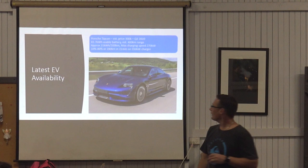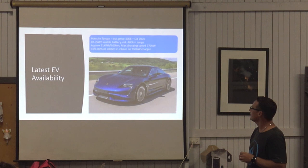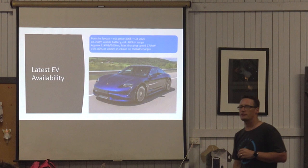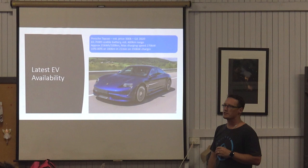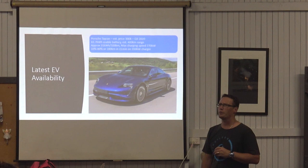The Porsche Taycan, we mentioned this last month, $300,000 expected price, 270 kilowatt charging speed, just absolutely ridiculous. So 280 kilometres can be put in 21 minutes, right? So that's 15 kilometres a minute. That's pretty decent. Okay, well, that's the best there is, actually.